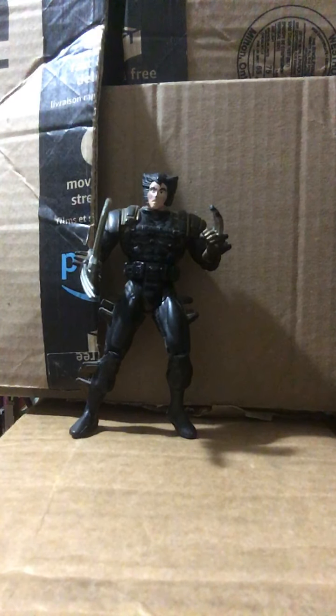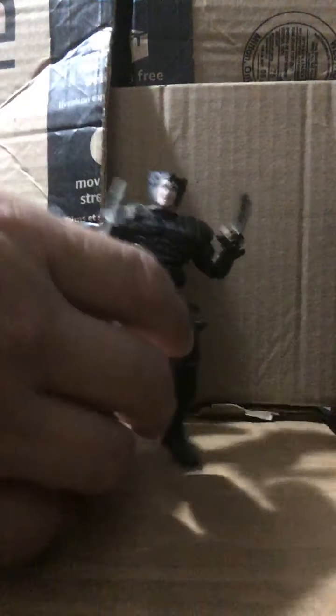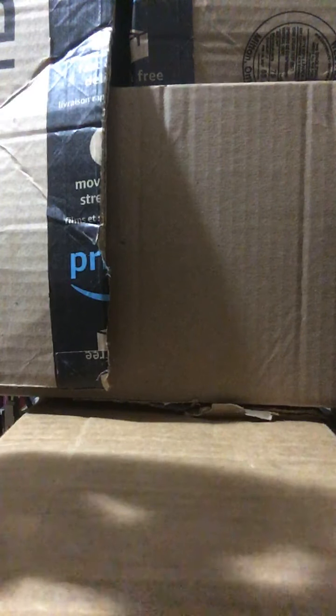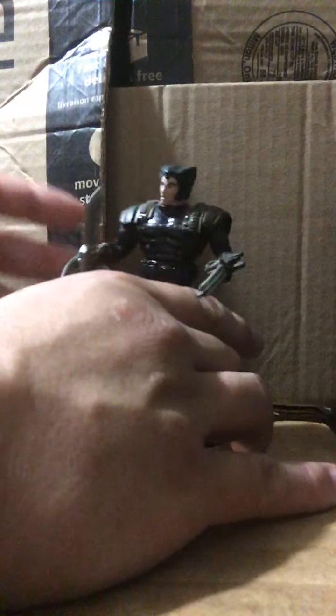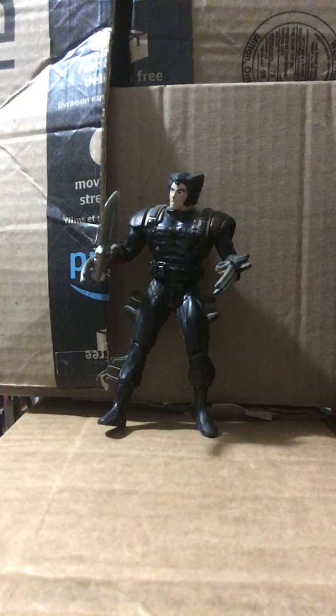Here's an action figure that is very muscular and articulated and got claws sticking out of his hands, and he got a big knife. How cool can that be? How cool is that? This got to be it. There couldn't be anything ever going to be cooler than this.